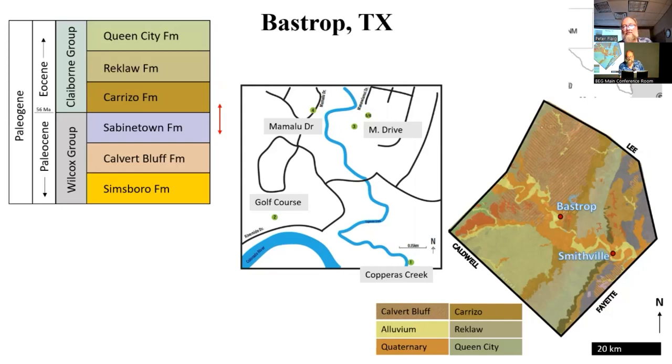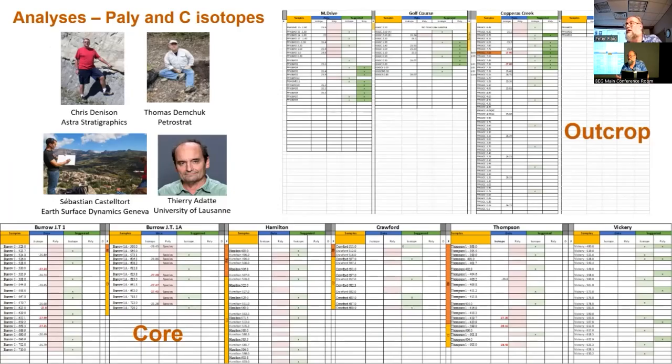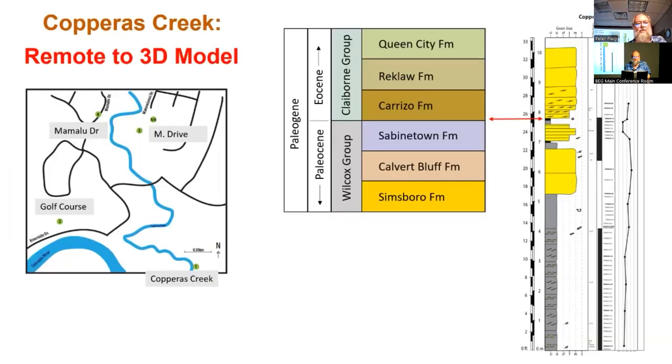So, a series of outcrops in Bastrop, Texas. We have high resolution photo panoramas, GigaPan panoramas, as well as 3D models of the outcrops. There's a series of outcrops, and I will show you. Catherine Garcia, whose master's this is, also went out and collected a lot of samples for palynology and isotopes across this Apectodinium spike in as many outcrops as we could in Bastrop.